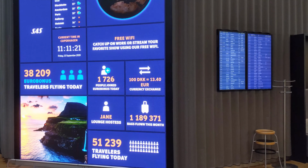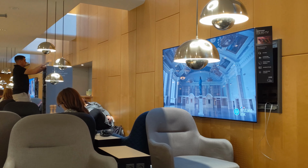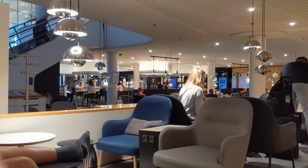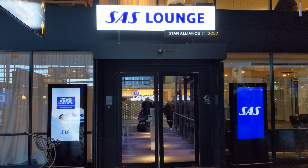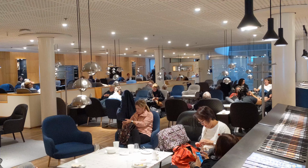So that's the SAS Lounge in Copenhagen Airport. It's a perfectly nice place to spend a few hours during your layover. Nothing fancy, mostly just the basic lounge features. But I think that's what they're going for. As long as you don't go in expecting it to be on par with the higher-end lounges, you'll probably have a good time. It's quieter and more relaxing than the main terminal area and has some reasonable free food and drink options for when you're there.